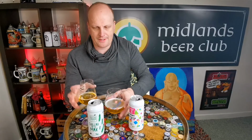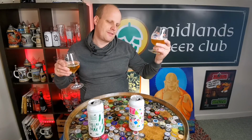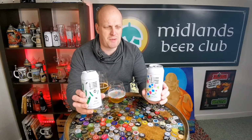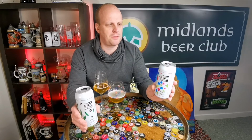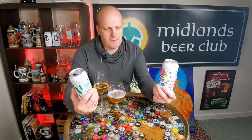Anyway, nothing wrong with either of these two beers. One's fun. The other one is you can drink it in huge amounts. You can drink them both in huge amounts. 3.9% for the Cucumber Saison, 4% for a New England IPA, which is on the lowish side. But they're both perfectly fine beers. They're fun beers.